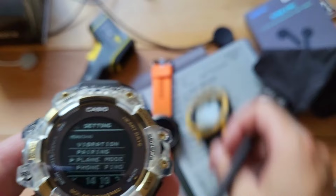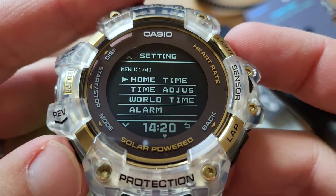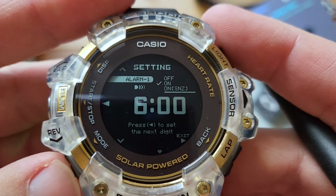So what else I like about this? I like that it has the beeping. It's kind of old school. It has alarms. It has all that fun stuff. Again, long press on the display. And then if you scroll down, you can do world time, alarm. So I'll adjust the alarm and you can hear how loud it gets. So it says alarm one on. So there, alarm snooze. Okay, awesome. You hold this down.